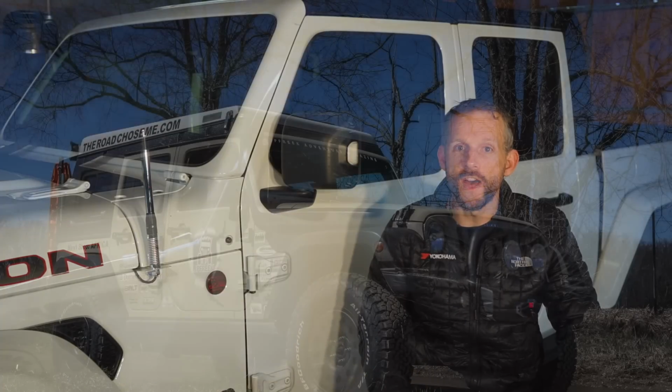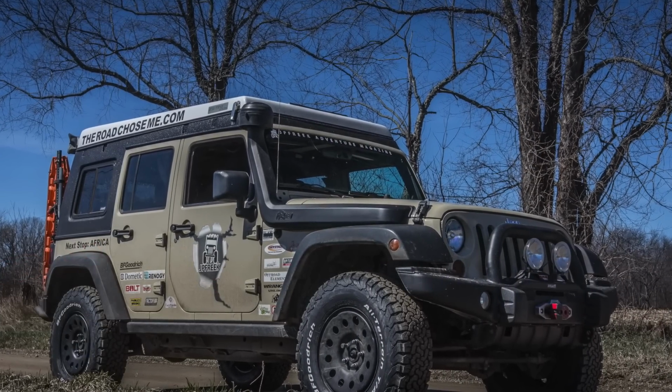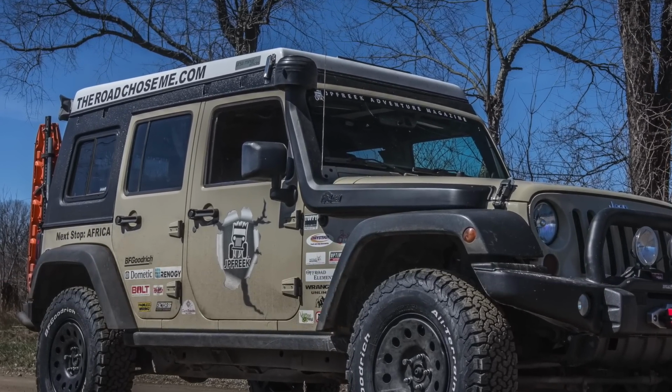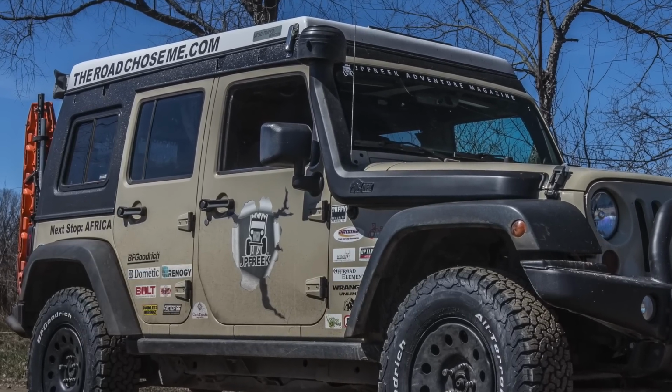On top of that too, I was working with companies for the Africa trip and I did put a lot of branding on the vehicle. But here's a very important but, all of that branding only stayed on the vehicle for North America before I left for the trip, and then some of it went on again when I got back from the trip. But it's really important to point out, I intentionally took off all of that branding for Africa.